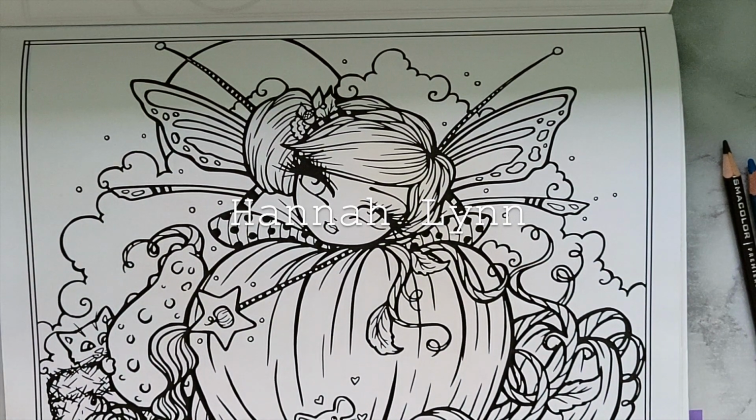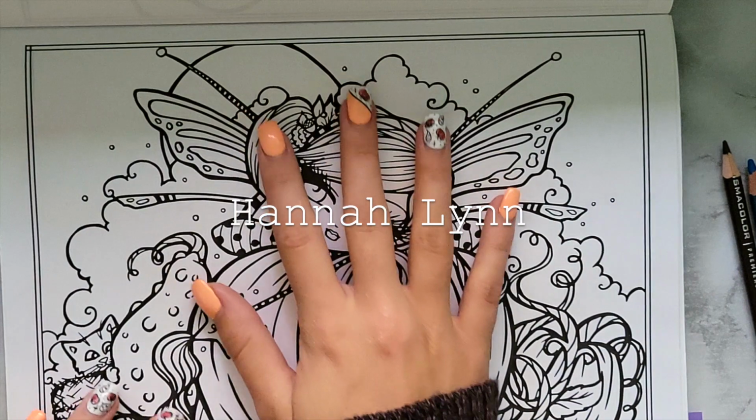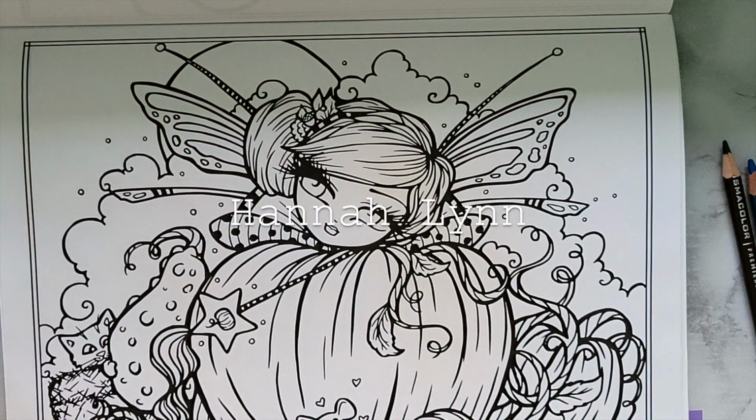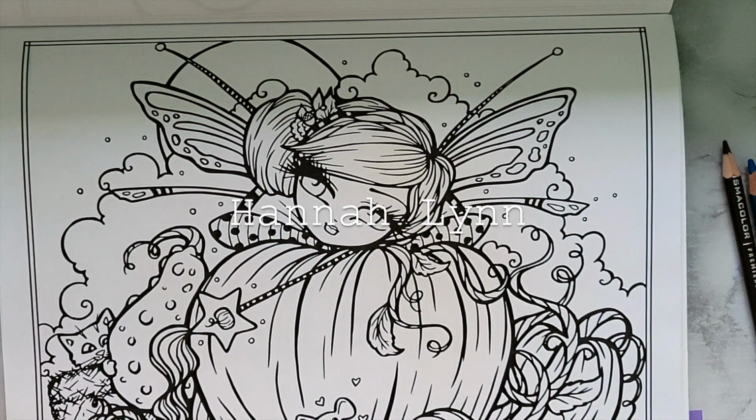So if you don't have anything to base your page with, that's totally fine. Like I said, it's completely optional. You'll just do a few more layers. And mostly what I do is I go through the same amount of layers, but then my lightest color, I'll usually use that to burnish. Or what you can do is also use a blender pencil. That is totally fine as well.